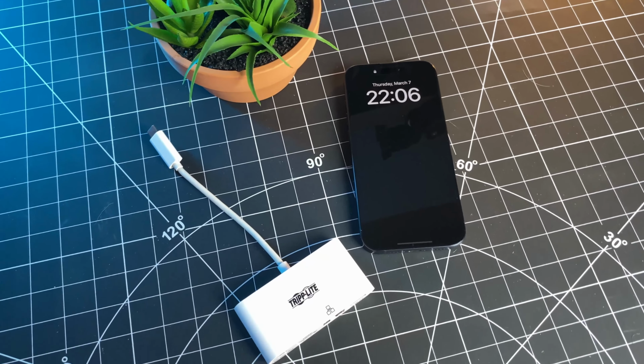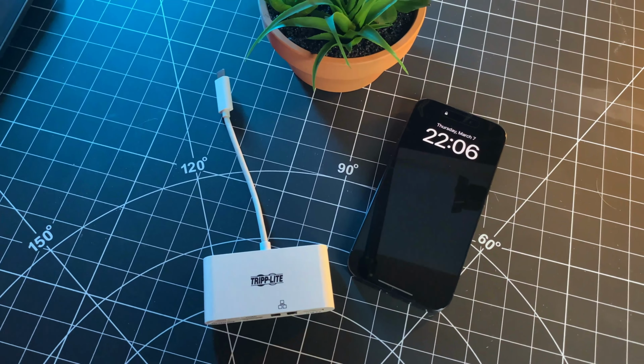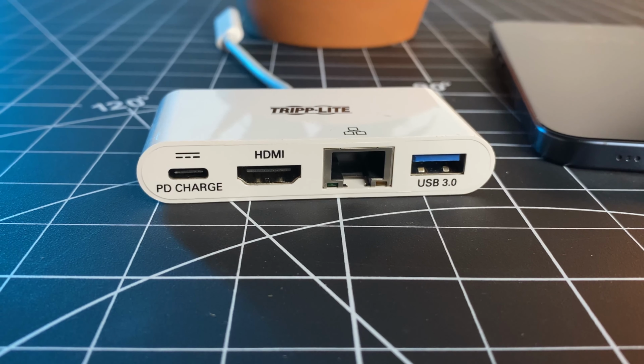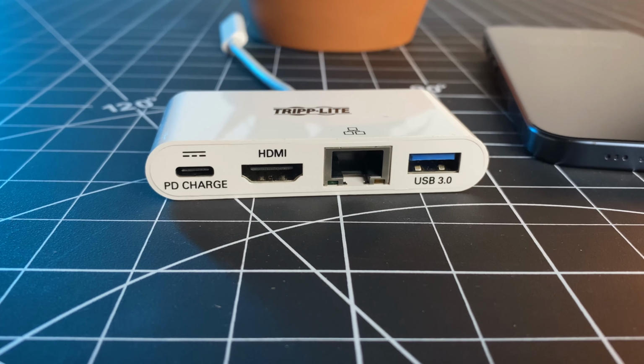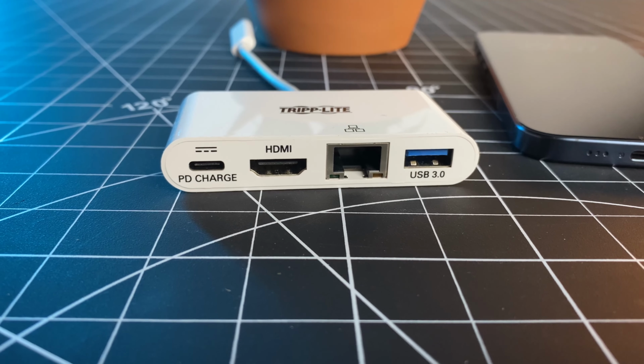I also use a USB-C hub to allow me to build a recording rig, which gives me USB-C for power, USB-A for microphone, and an HDMI out for external monitor, and this has fully replaced my DSLR that I originally was using when I started this channel.